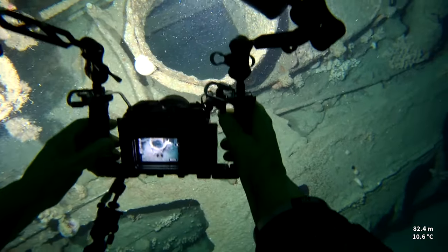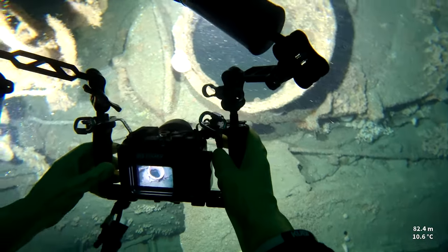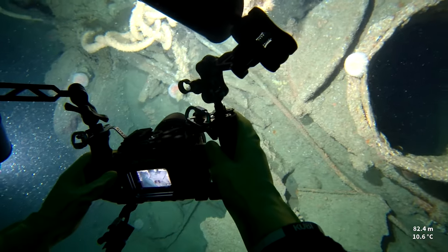That's the hatch I was talking about. It goes into the engine room where the submarine's twin diesel engines can be found.